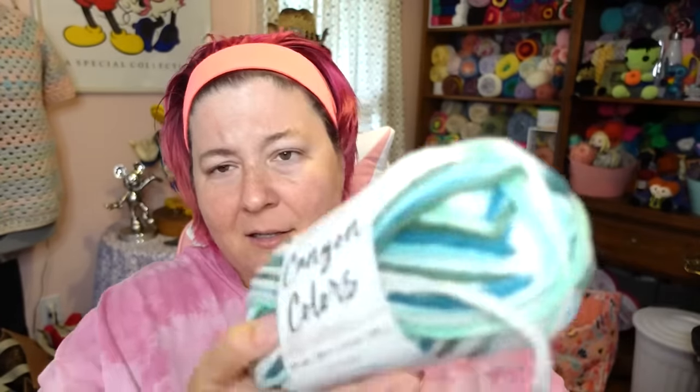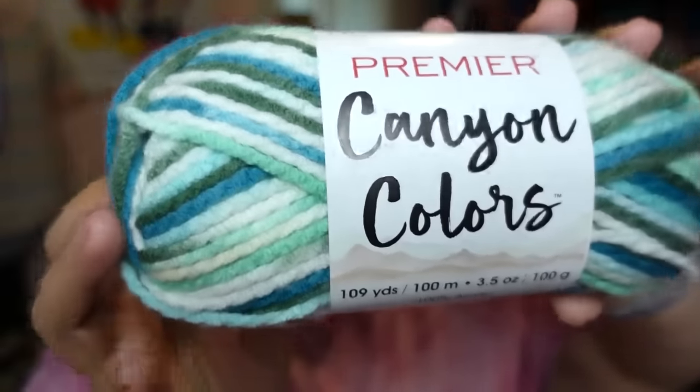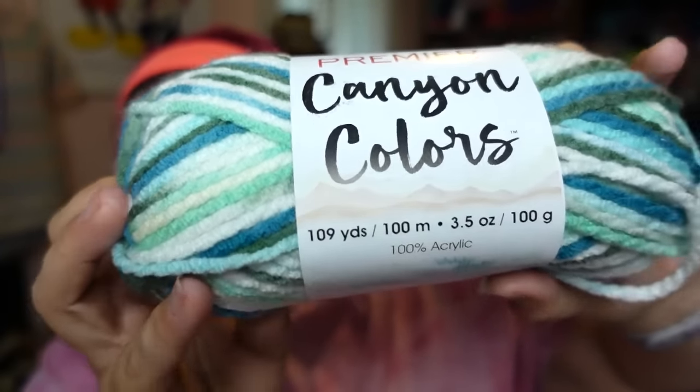This yarn very much reminds me of either the Toy Box yarn or the Premier Serenity yarn with the way that it feels and kind of the way it looks. It is slightly different, but not a whole lot. So let's get down to brass tacks and I'll tell you more about this yarn. Canyon Colors is 109 yards, 100% acrylic. It is a bulky number 5, machine wash warm, tumble dry low heat, tested and approved against harmful things that could cause you skin irritations, cancers, etc. Those things are not in this yarn, so it's safe to make for even the most sensitive skins.